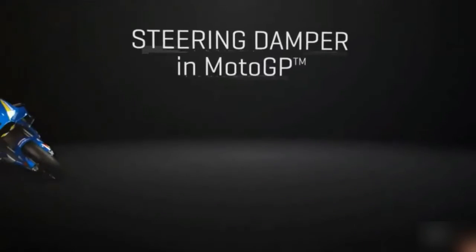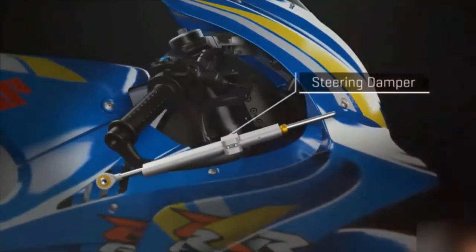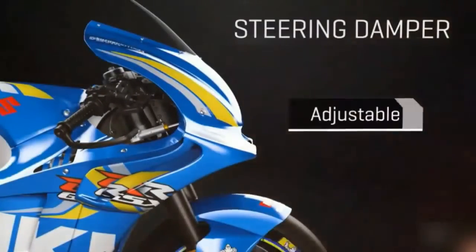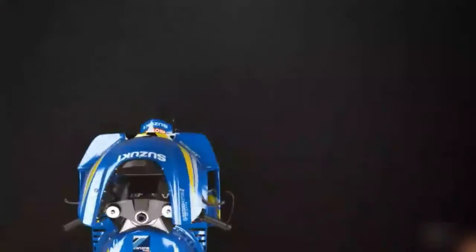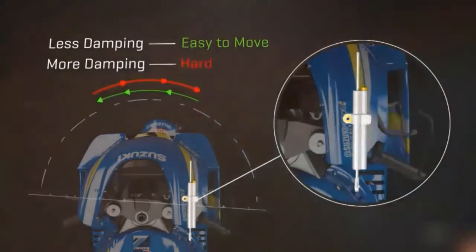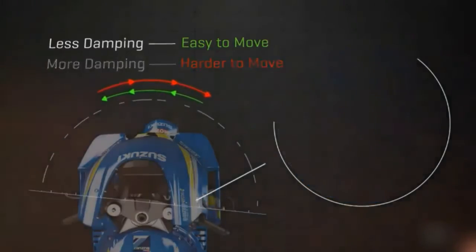Let's take a look at what the steering damper is and what it does on a MotoGP bike. The bikes in MotoGP have a short wheelbase and aggressive steering geometry, which is great to help the riders change direction quickly, but can cause instability, uncontrolled movement and wobble when accelerating. The steering damper is connected to the handlebars and the front fork and stabilizes the steering, preventing uncontrolled movement. The damper can be adjusted to suit the rider's feeling, giving them more or less damping, making the bike more or less reactive to sharp steering movements.